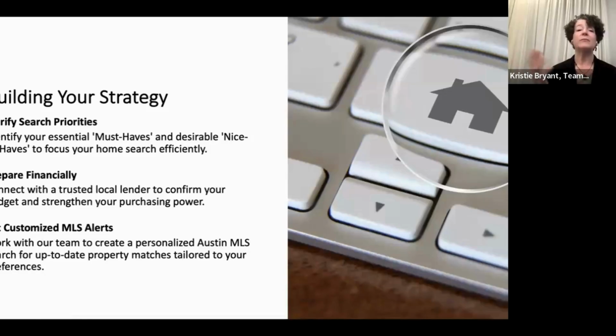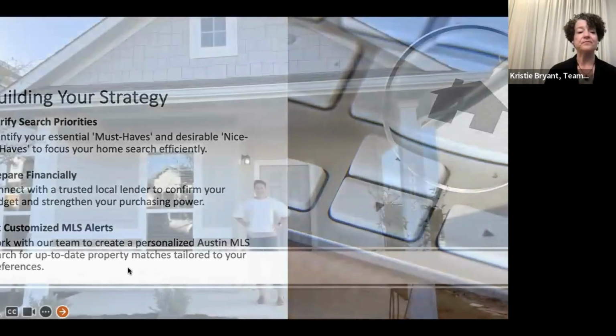Prepare financially. You might be ready right now, but you might be preparing for a property to purchase a year from now, 2 years from now. We're here for you. If you are looking long term, we are absolutely here to help you strategize for the future. The lenders that we work with, they absolutely will work with you for the long term. And then set up customized MLS alerts. We are able to do that with you, so you get it within 15 minutes of it hitting the market on the MLS. Happy to work with you to strategize on that.